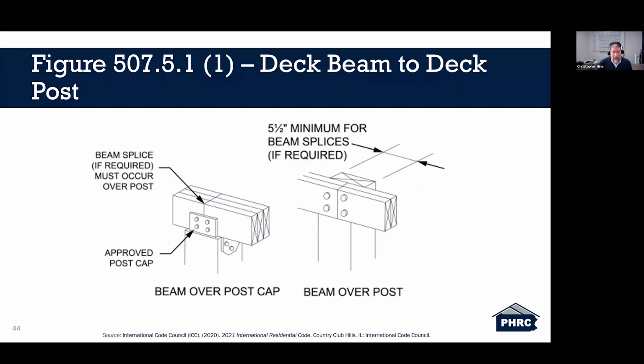What they don't want to happen, and if you've attended any of my previous deck presentations, one of the first failure pictures that I show is the senior skip week, I believe 2015, where a bunch of students are on a deck, and that deck is failing in between posts. The reason it's failing in between posts is because the splice points happened in between posts. That's why the code included this provision a couple iterations back, requiring that whenever you have a beam splice, it must occur over top of a bearing scenario.